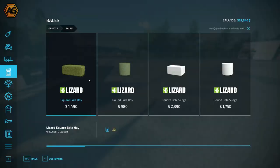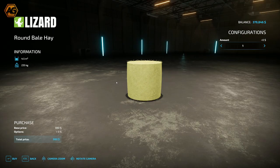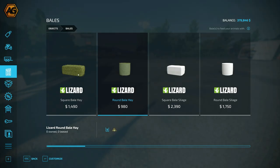Alright, so we're down here at the shop. I was just doing a little bit of maths. We've got these square bales, which we obviously don't have a square baler, but there's nothing stopping us using these. 8,000 litres for $1,490 versus the round ones, which are 4,500 litres for $980. So I think my maths tells me I'm right. I think it's more affordable. We get more value out of our square bales than we will out of our round bales.